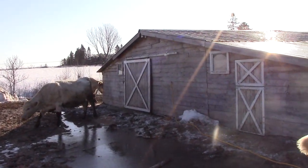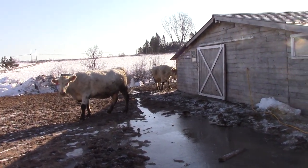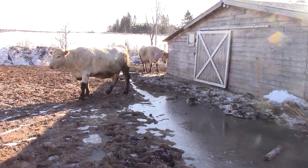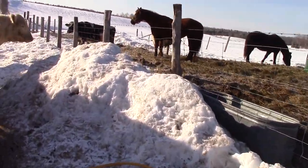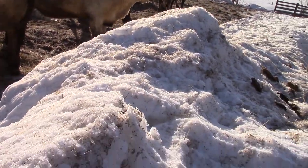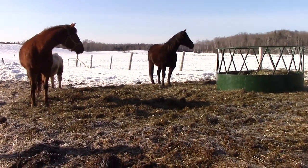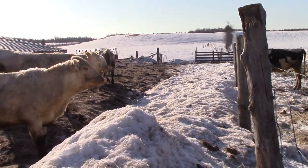Yeah, so that's just part of morning chores. It's different every morning. Not every morning do we have to get grain, but some mornings we got to get grain. Some mornings we got to get the four-wheeler and trailer and bring down a load of square bales. Oh, there goes the water again. Tomorrow, like I said, we'll be feeding hay. Yeah, so it's kind of different all the time, but in some ways it is the same. It's all got to get done though.